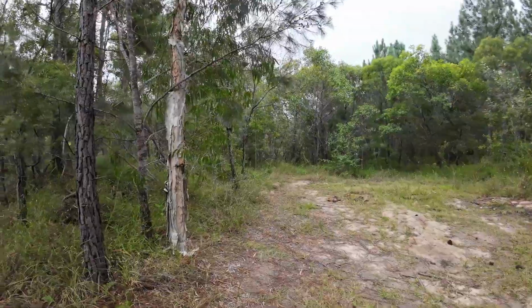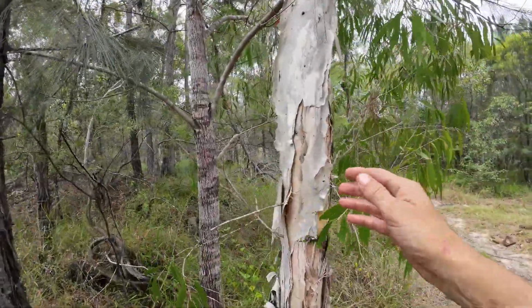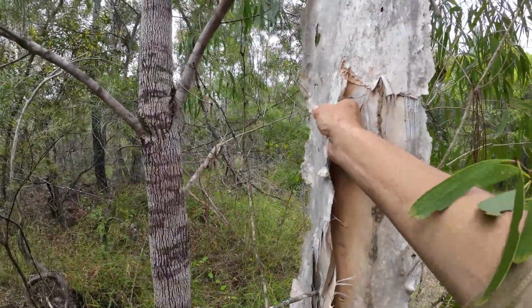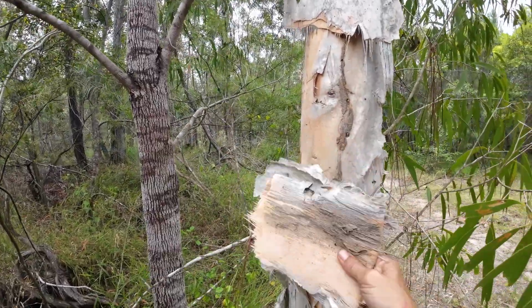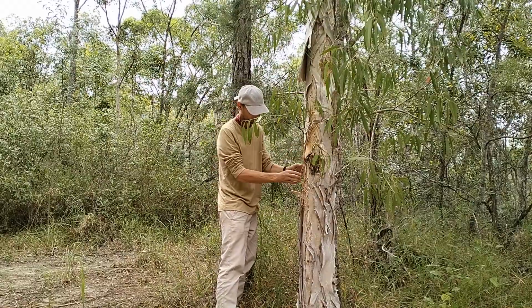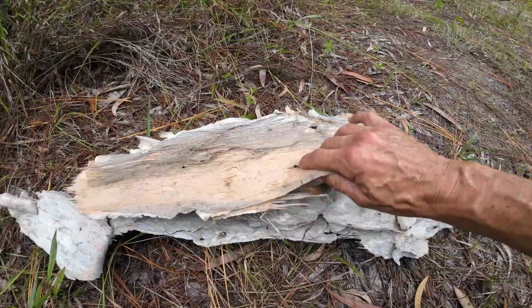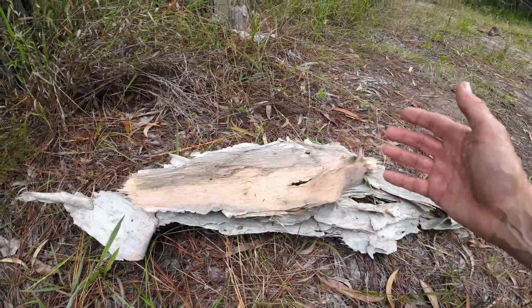Rain's coming down now, but what we have found is this paper bark tree. This is going to be perfect tinder to help us get the fire started. We could even use that as a plate if we wanted to, which we might have to do. Enough paper bark, we'll wrap that up and we'll keep looking for some more dry wood.